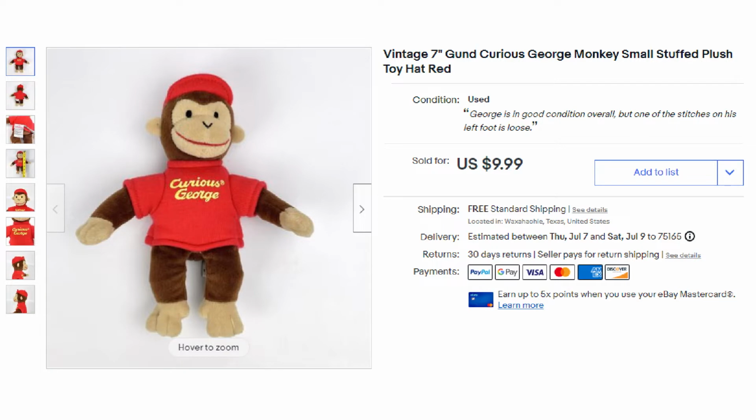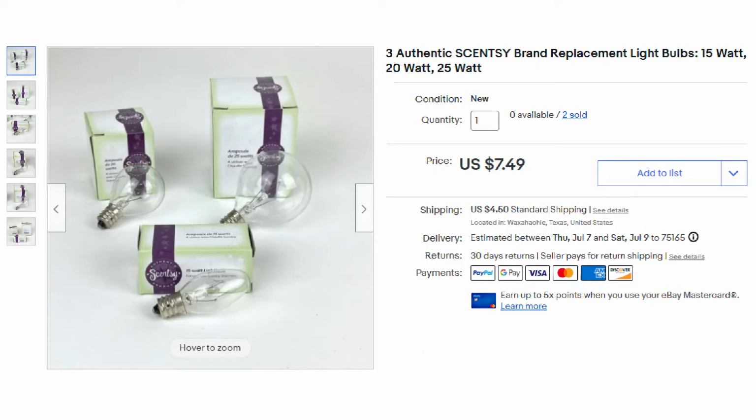Next up, we had this vintage 7-inch Curious George plush. Picked him up for maybe $1 at a garage sale. Ended up selling him for $9.99 free shipping. As I had mentioned in the garage sale haul portion, Scentsy stuff does sell. And I picked up a bunch of Scentsy branded items, both warmers and these. These are a set of 3 authentic Scentsy light bulbs. We had a 15 watt, a 20 watt, and a 25 watt. Ended up lotting them together and selling them for $7.49 plus shipping.